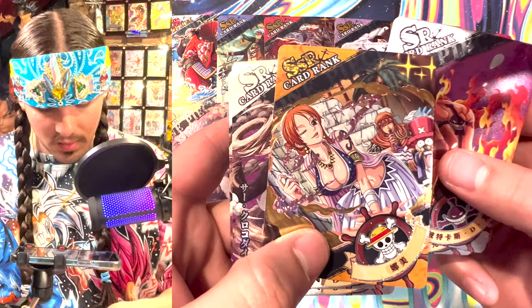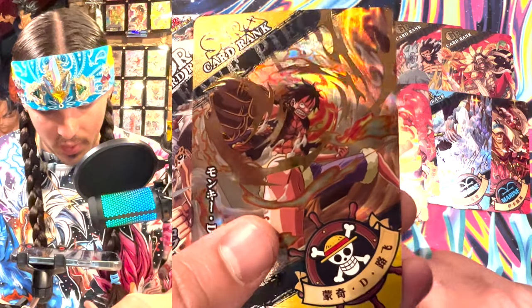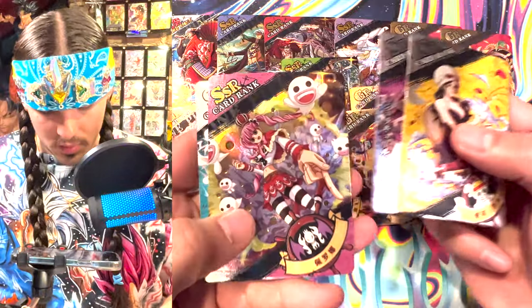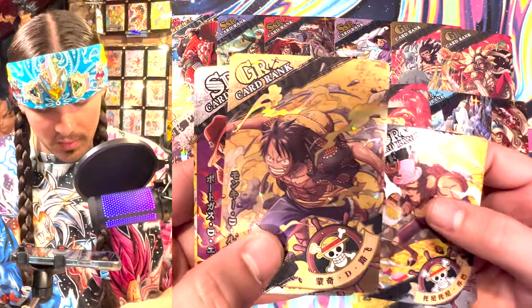Ooh, Nami SSR, that's good looking. Looks pretty good. I'd be impressed. SSR Luffy, yo, sha. The captain's Red Hawk. Shripm'ing. But I guess I can still appreciate the art on those other cards. GR Luffy now.